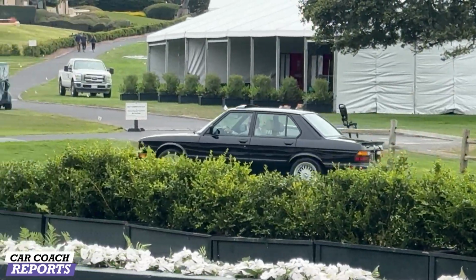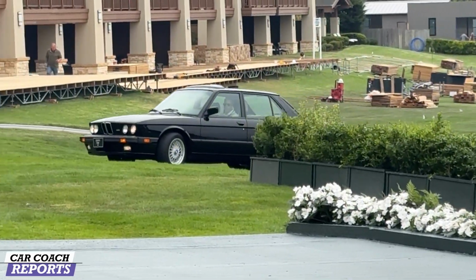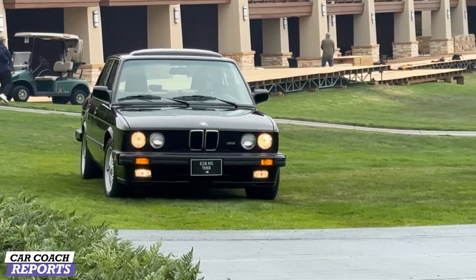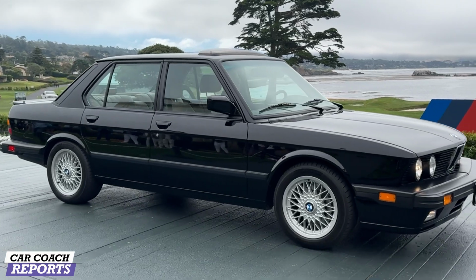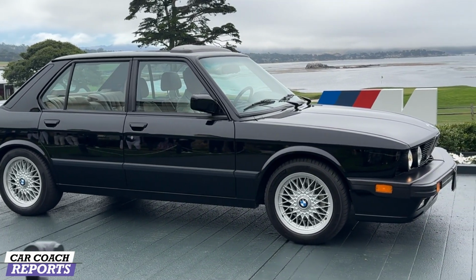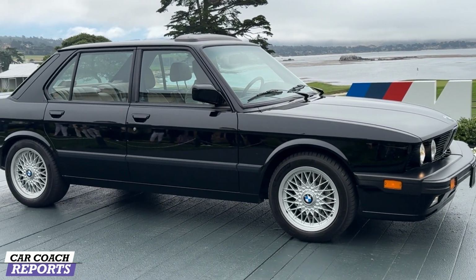At the time it launched, it was the fastest sedan in the world. When Car and Driver tested it, the M5 did 0 to 60 in 6.3 seconds and on to a top speed of 147 miles an hour, heady numbers for the time, establishing the M5 formula, a super sedan that offered performance born from motorsport without sacrificing practicality and all-day comfort.